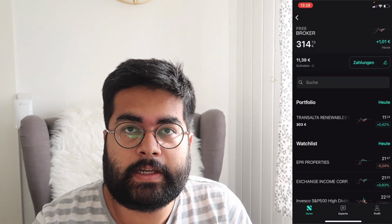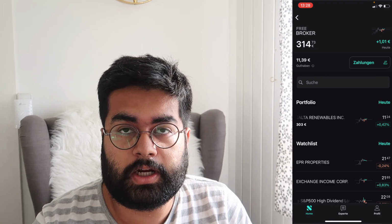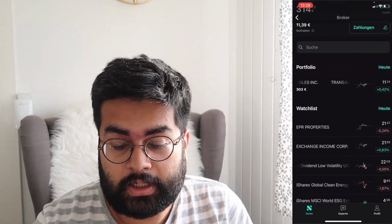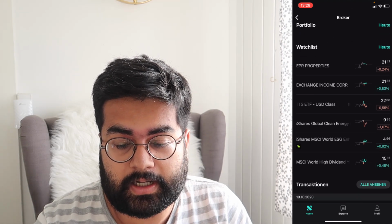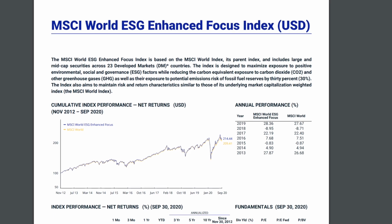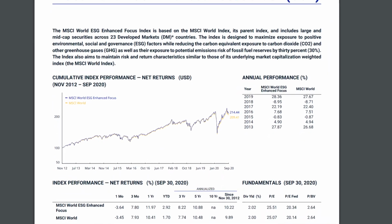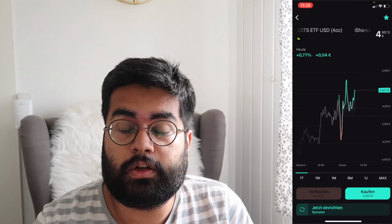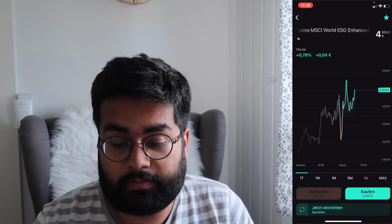Another nice feature in Scalable Capital is that if there are some sustainable ETFs available for selection, you will see a green leaf symbol right next to it. For example, this iShares MSCI World ESG. ESG is environmental, social and governance. So this is very nice. If you want to quickly see what kind of ETFs are directly focusing on sustainable ideology, you have that right here.